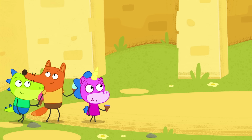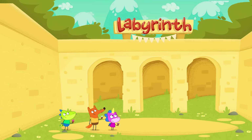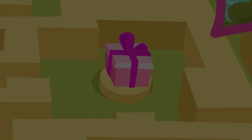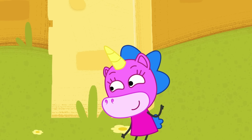Mimi, Theo, and Dee Dee found a maze. And there's a prize at the middle. What if we get lost? Maybe they'll be helpers?